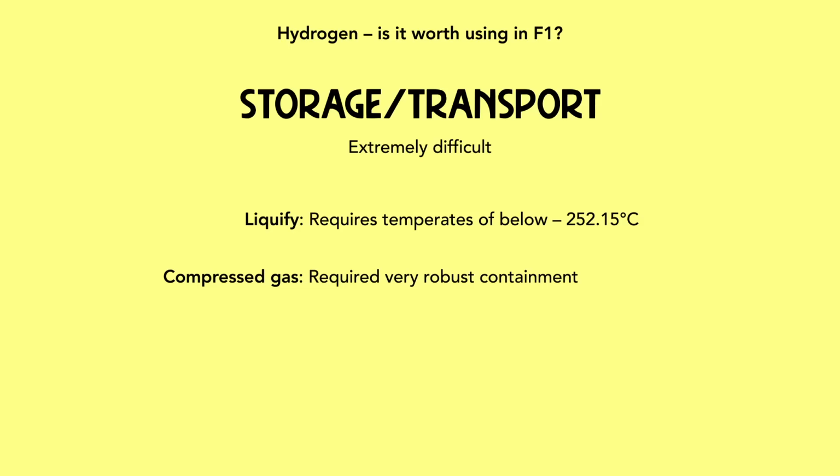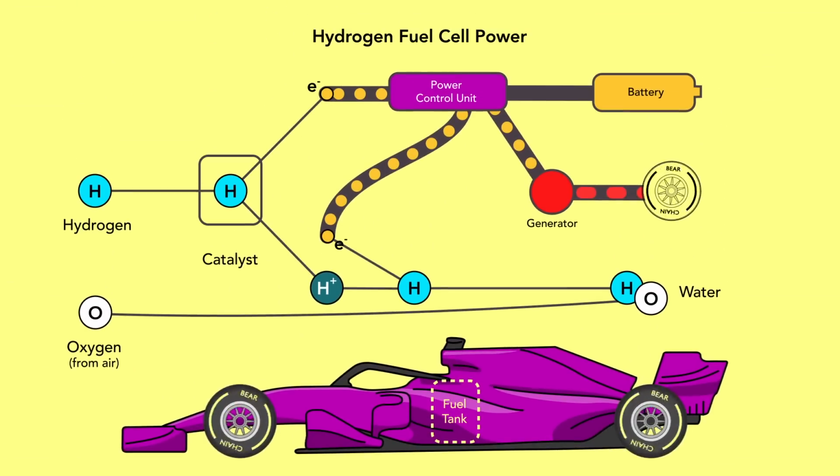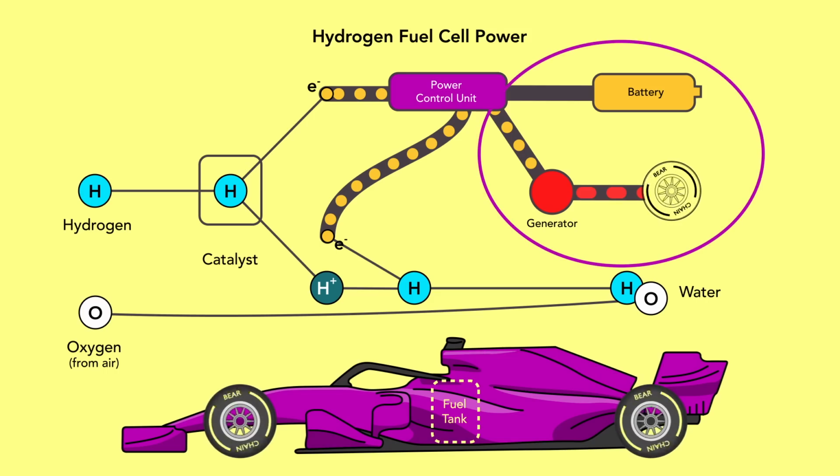to prevent accidents. Alternatively, we can chemically store it, which means locking it inside a chemical compound and then just breaking it out later, which has yet to be perfected in a way that makes large-scale practical sense, and it is less efficient. But they are working on it. So at this point, as the back end of a fuel cell powertrain is essentially the same as a battery-powered powertrain, what advantages does it have over the Formula E way?